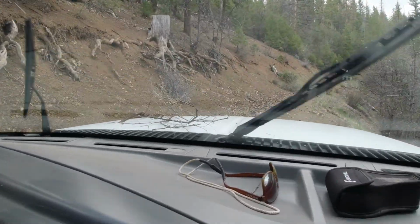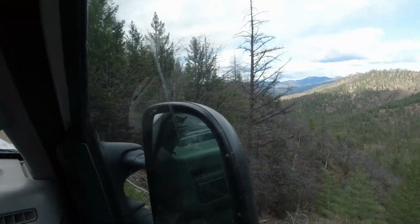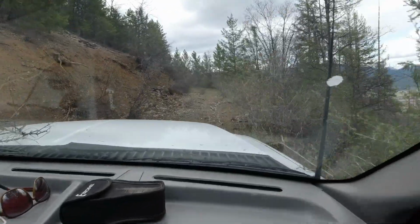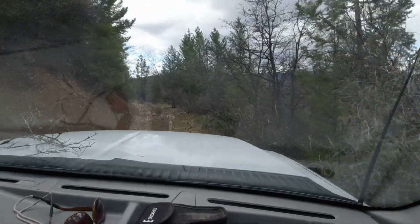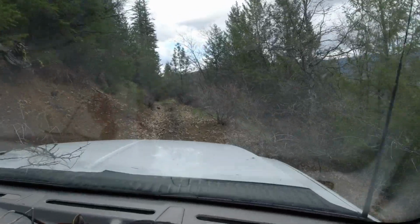Got a Klingon on the hood there. Yeah. A tailings pile right there. What's that? I see a tailings pile right off the edge there. Sounds like we're going through a car wash. Right. You should have brought the soap.